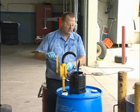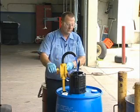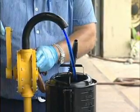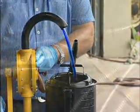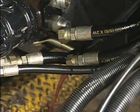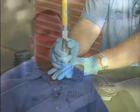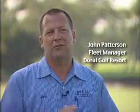John Patterson of Doral Golf Resort tried Pluraſafe Enbio TCS after seeing some initial research and after performing his own turf trials. John was pleased enough with the results to change all of Doral's machines to the new fluid. I've seen a lot of people come through with their dog and pony shows saying this is the latest, greatest thing, and I was really skeptical.